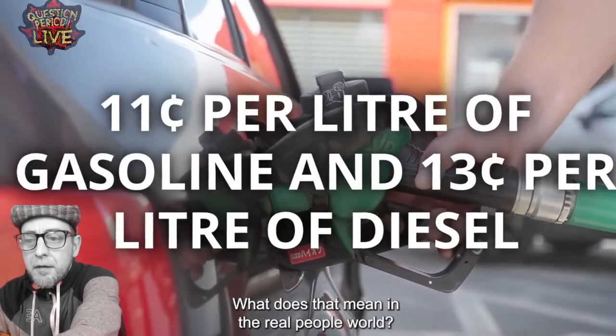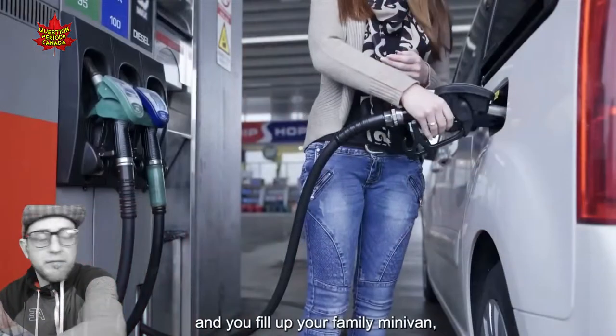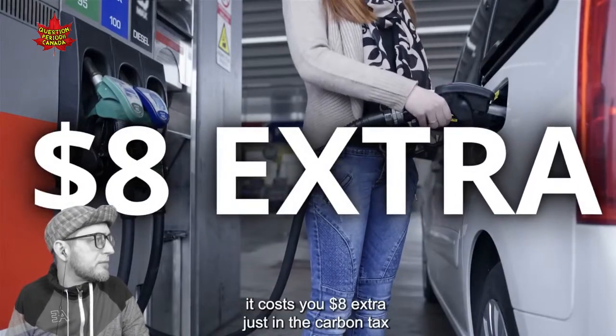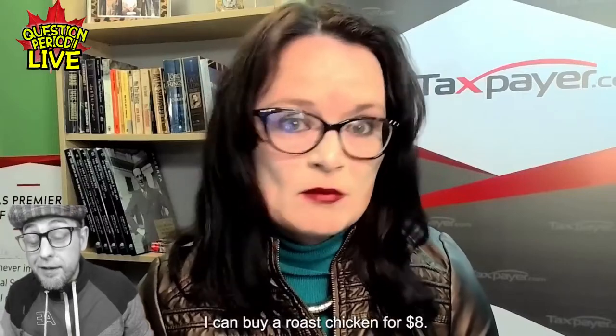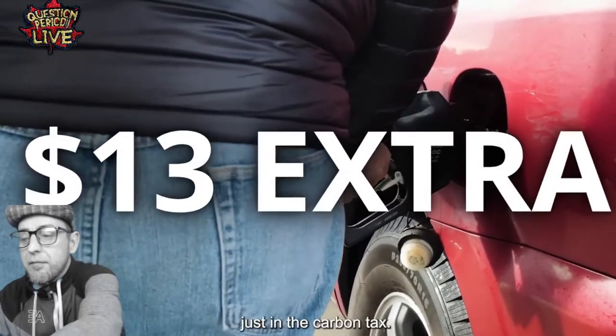What does that mean in the real people world? Well, that means when you go to the gas station and you fill up your family minivan, it costs you $8 extra just in the carbon tax to fill that thing up. Now, that's real money. That's a lot of money. I can buy a roast chicken for $8. If you have a pickup truck, that's $13 extra just in the carbon tax.